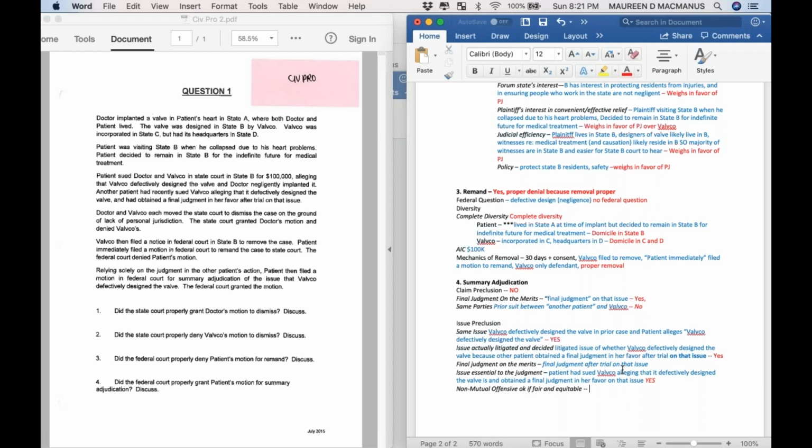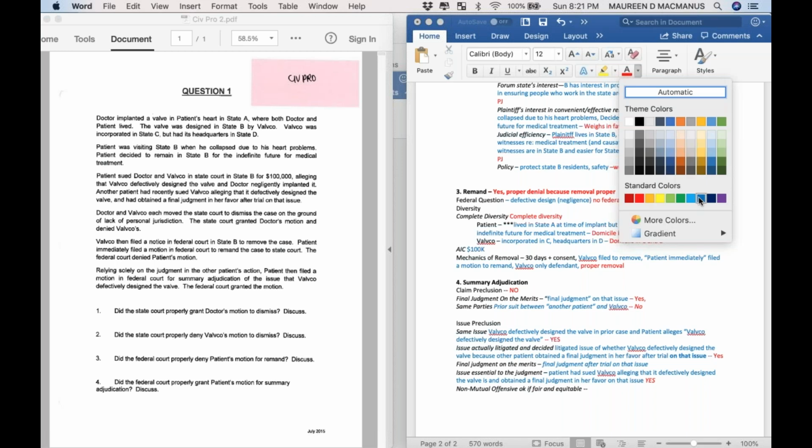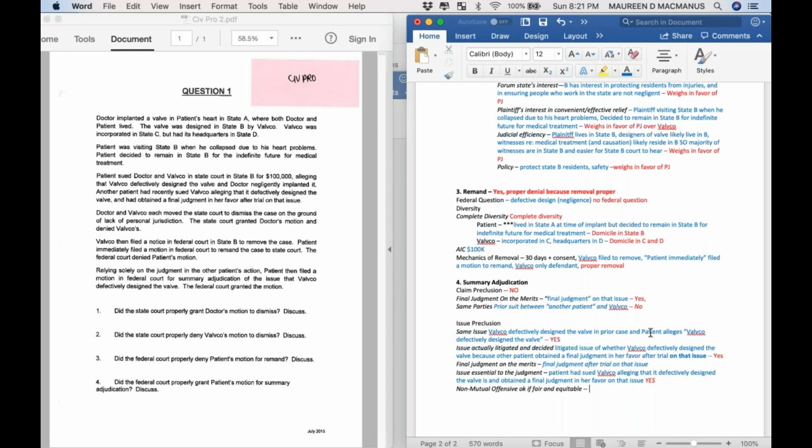All right, and then non-mutual offensive. What that means is it's non-mutual, so it's not the same parties, and the plaintiff is using it offensively against the defendant. It's okay if it's fair and equitable. Generally speaking, that's if the defendant had the chance to really litigate the issue and have all of those questions answered, and they did here. So fair and equitable because Valveco had a chance to properly defend the defective design issue in the prior suit. It was fully motivated to vigorously or zealously defend itself on the issue. So that's what I would say. And then I'm going to say yes.